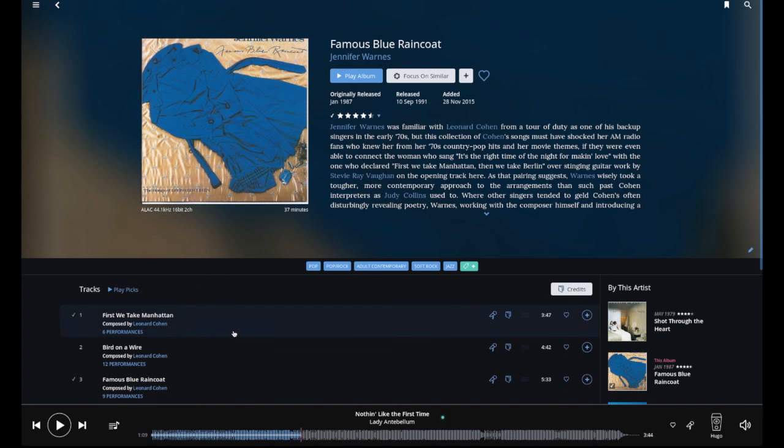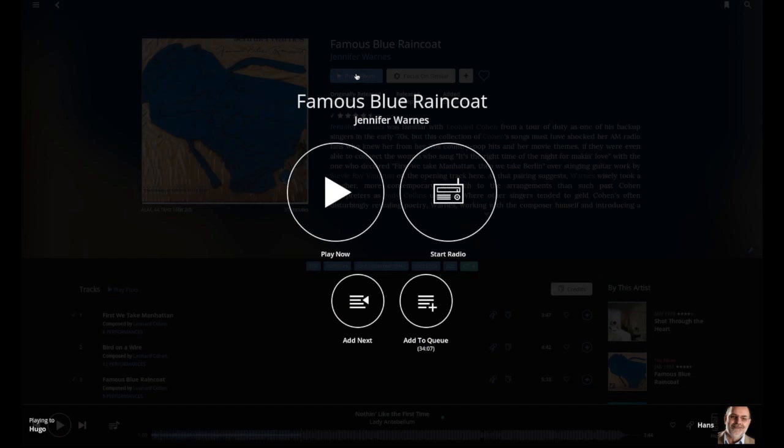Click the Play Album button and you can start playing the album, add it as next or at the end of the queue.